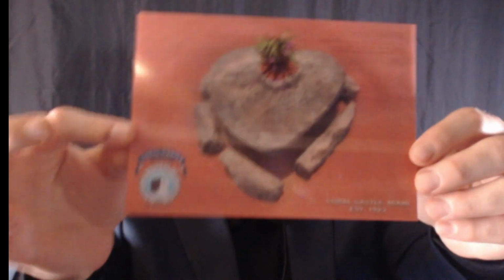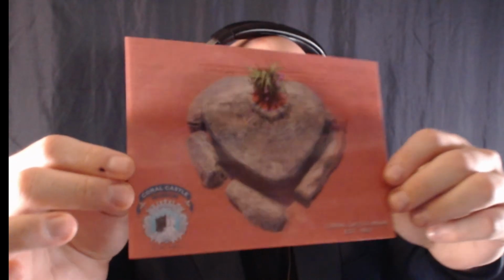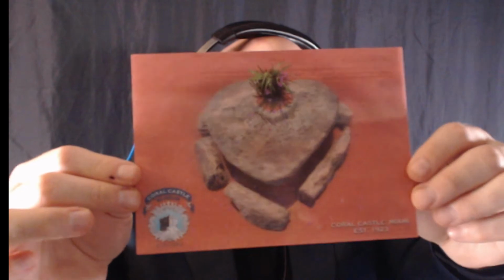And then the third and final postcard I picked up is of the Valentine table in the shape of a heart. So that gives a little 3D view.